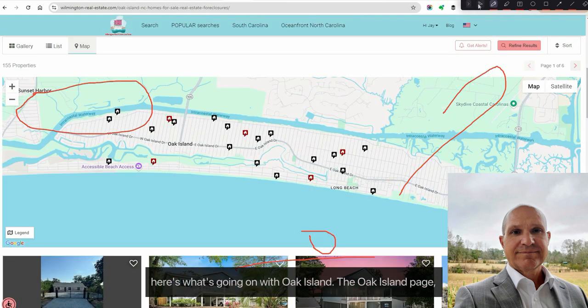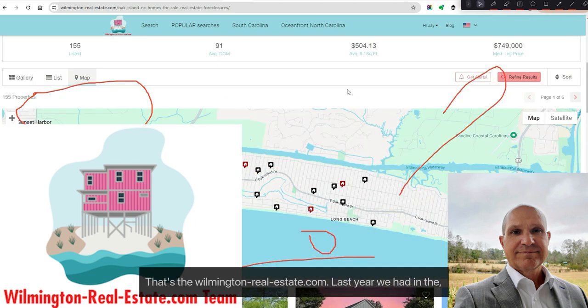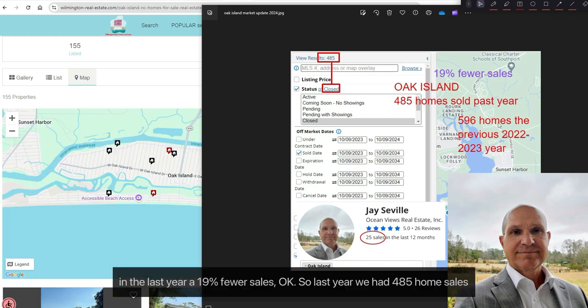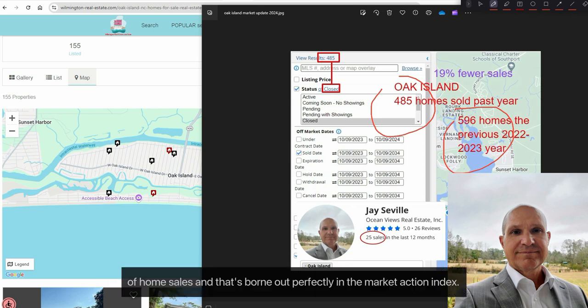The Oak Island page, well, at least one of them here at the website, is right here. That's WilmingtonRealEstate.com. In the last year, there were 19% fewer sales. Last year we had 485 home sales right here, and then the year before that was 596. So there's been a decrease in the number of home sales.